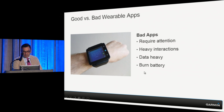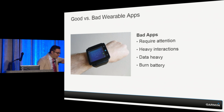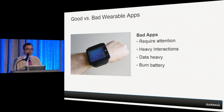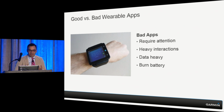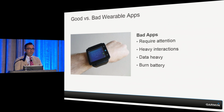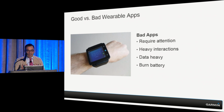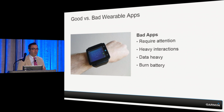Bad wearable apps demand you focus on a tiny screen. You have to walk around like this, or this. They require you to do lots of swipes and button presses to accomplish limited tasks. They overwhelm the screen with too much information and have little key information in small areas. And they do too much on the wearable itself.